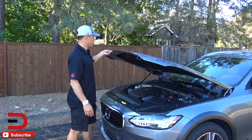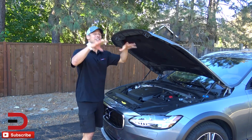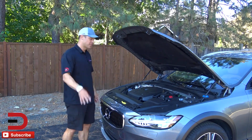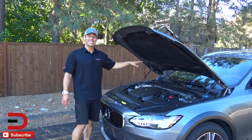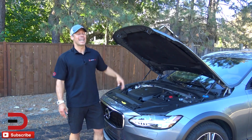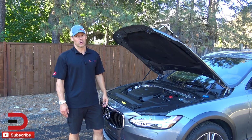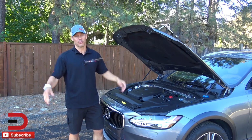So under the hood, you're looking at a 2-liter super and turbocharged engine. This is mated to an 8-speed automatic transmission. I'll talk about fuel economy in a moment. 316 horses, 295 pound-feet of torque, all-wheel drive, power dripping from your fingertips.